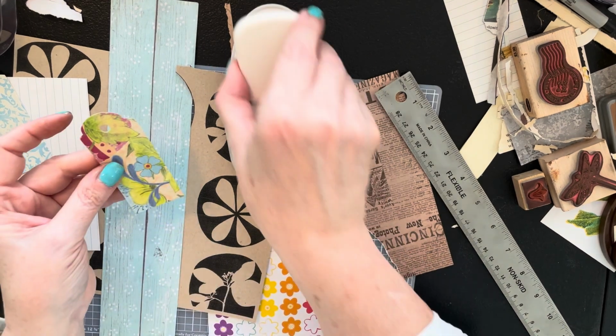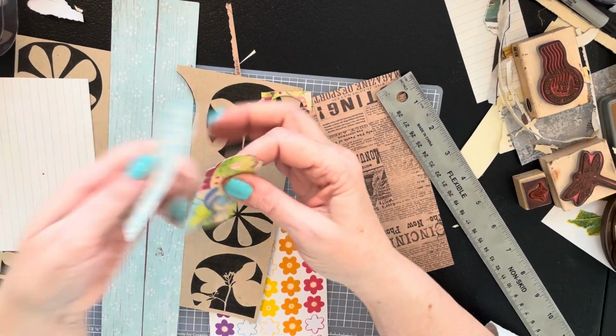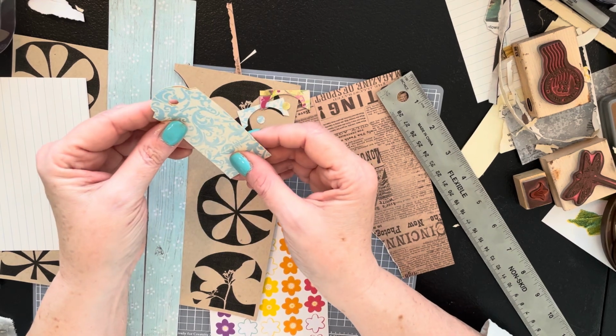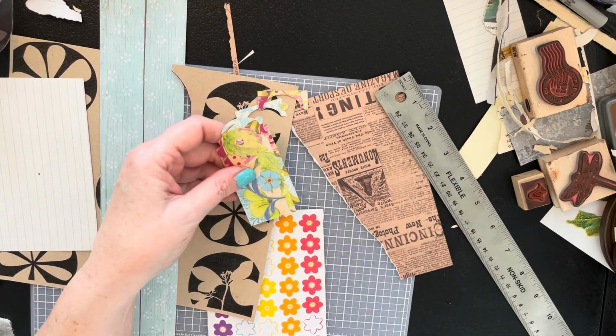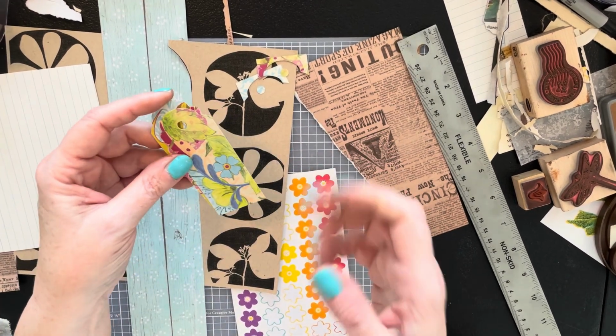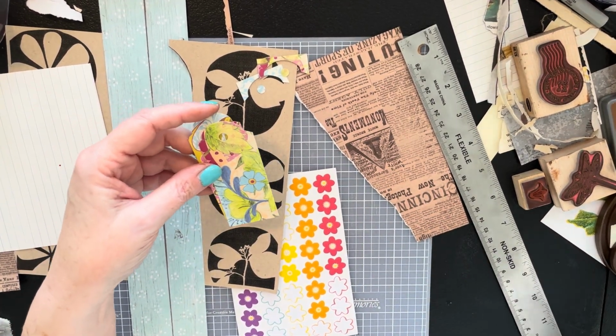Okay. And then we're just gonna flip it around and do that. Oh, that is so cute. I'm also going to use the corner rounder first because, again, it gets too hard for me to punch with my hands.